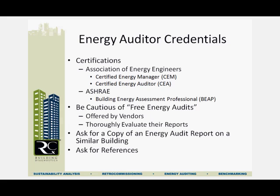And ASHRAE has also recently released a building energy assessment professional certification, which is directly related to energy audits, especially commercial building energy audits. There's also, for multifamily buildings, as I mentioned BPI before, BPI also has a multifamily building analyst professional, again focused on multifamily buildings because they can be very different from commercial office buildings. The systems are generally more similar to residential systems than to those in a commercial office space.